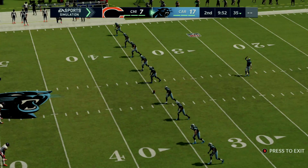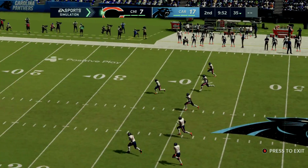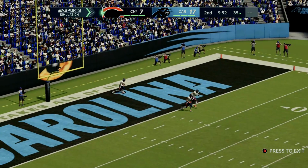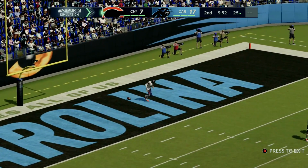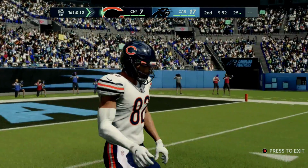So good kick there to polish off the drive with 3 points. Yeah, coaches always talk about finishing a drive with a kick. 2 of them give you points, either an extra point or, in this case, a field goal. And he'll just sit on this one as their drive will start at the 25.